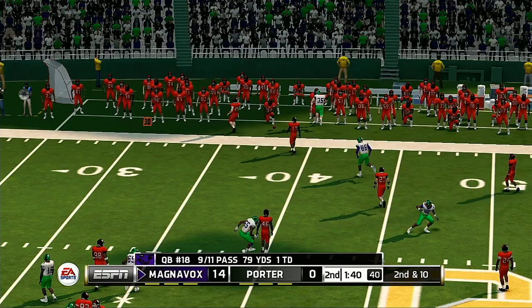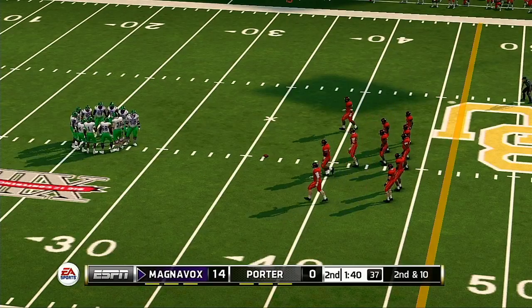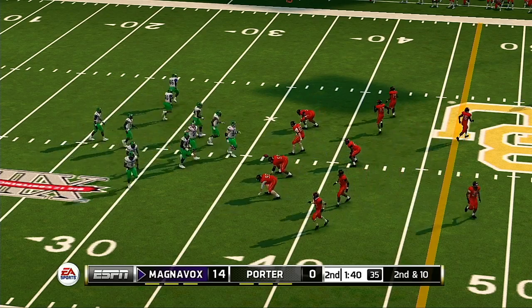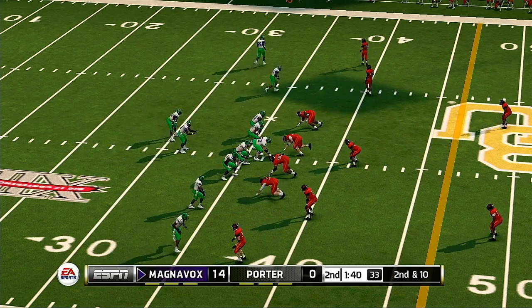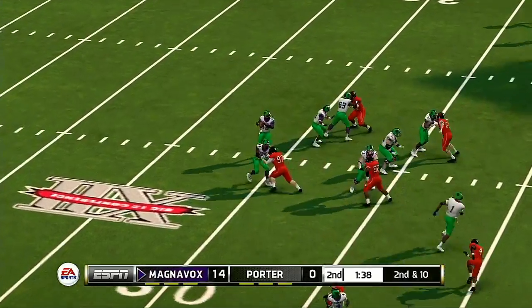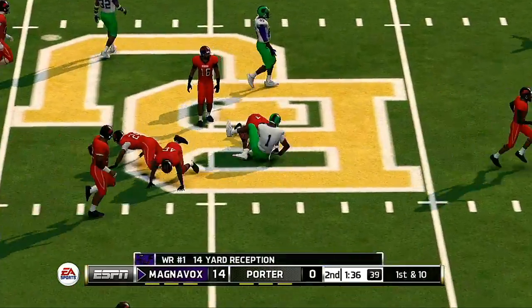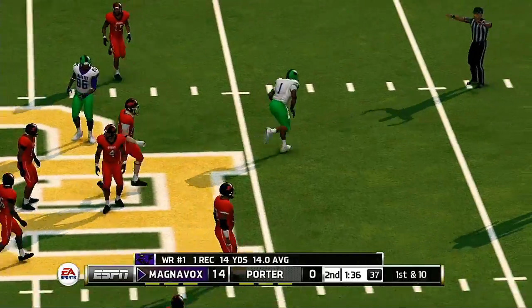Good job here by the defense. If you let this quarterback set and throw, he'll kill you all game. But they got excellent pressure on that play. From their own 36-yard line, it's second down. And a quick throw. And they make the stop right around midfield.